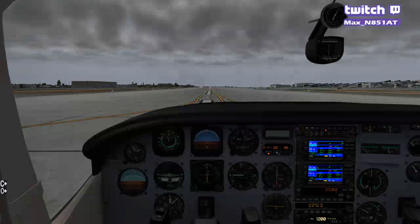Alright. Mark, are we good to go? November 851 Alpha Tango, fly runway heading, wind 280 at 3 knots, runway 25 left, clear for takeoff. Fly runway heading and runway 25 left, clear for takeoff, November 851 Alpha Tango.